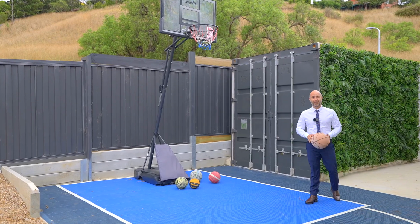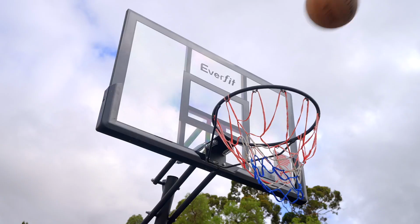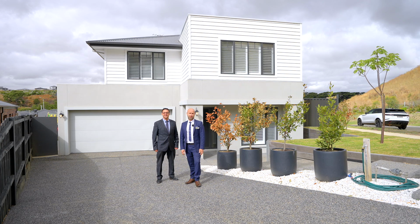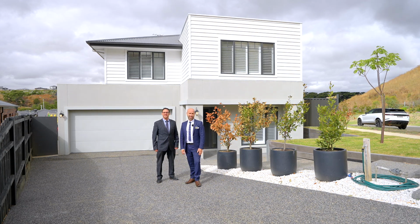Backyards like this, the kids will be entertained for hours. Homes such as these are a rare find, so don't miss out on this perfect turnkey option where there's nothing left to do but to simply walk in and enjoy. So give one of the team a call today and book in your private inspection. You won't be disappointed.